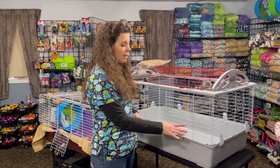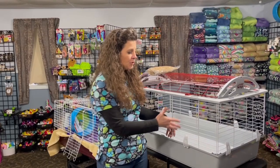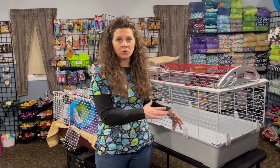like usually the ones that come with the hides, a water bottle and food dish. Unfortunately, the water bottles are rarely okay to use. They're either too big or they have the wrong type of ball bearing in them. So I think it's a waste to buy the cages that have other stuff in them as well. If you do have one or inherit one, and you had this cage for a bunny or a guinea pig and you already have it, I would definitely use it.